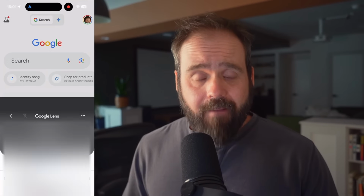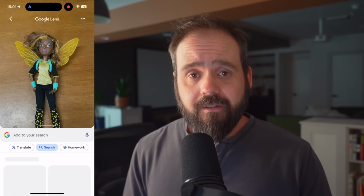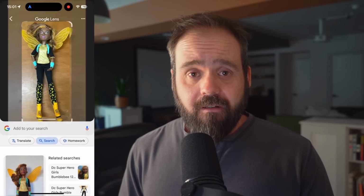Good tip on identifying these is to use Google Lens. That's an app on the phone. You just point your camera at it and do a visual search through Google Lens, and it will return a bunch of results that tell you exactly what the doll is. That's what I used to find out what this one was.